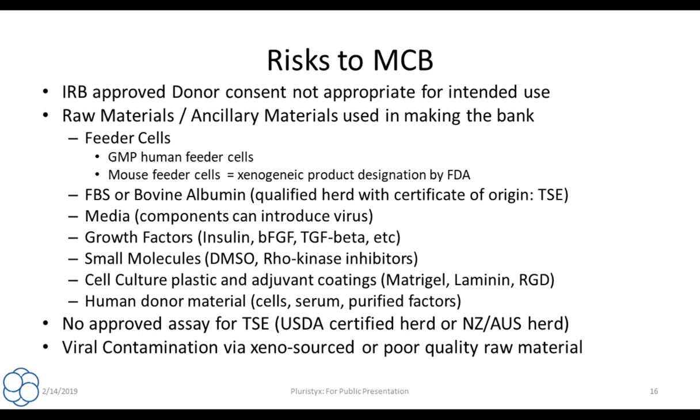The media, depending on how it's made, in warehouses, actual mice in the warehouse can transmit virus to the components, and so you want to use media from a reputable vendor who actually tests for that. Your growth factors should be all ideally human recombinant and, if possible, animal origin-free, and that includes for pluripotent media, things like insulin, bFGF, and TGF-beta, and other growth factors that can be in the media. Your small molecules, if possible, should be filtered, and your DMSO should be of pharma grade.